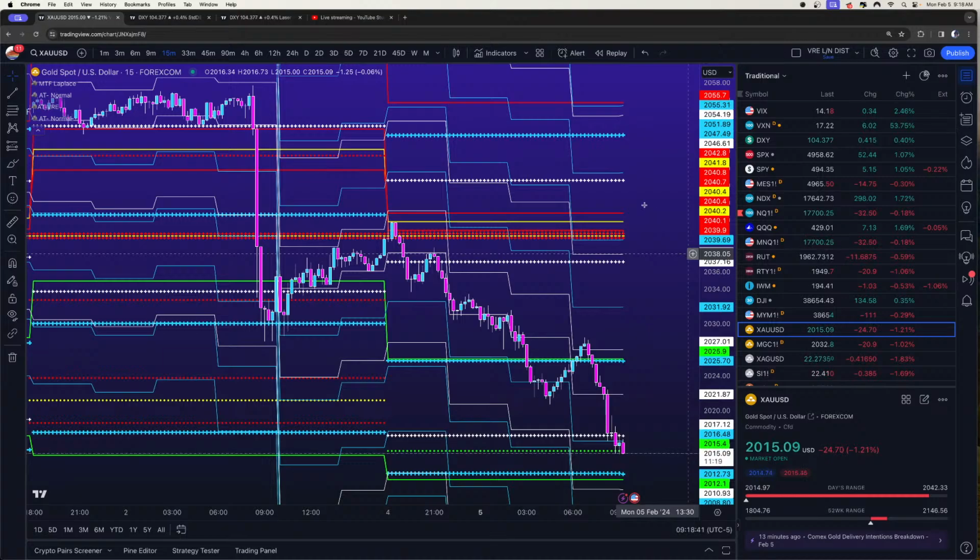Here's the thing. You got the daily range on top. Never good. You guys, this is such a strong point of rejection here. It's incredible. 2040 area. This week, maybe even the rest of this month, I don't see gold probably going back up above there. That's just looking at the VRE. I haven't even looked at the regular chart.